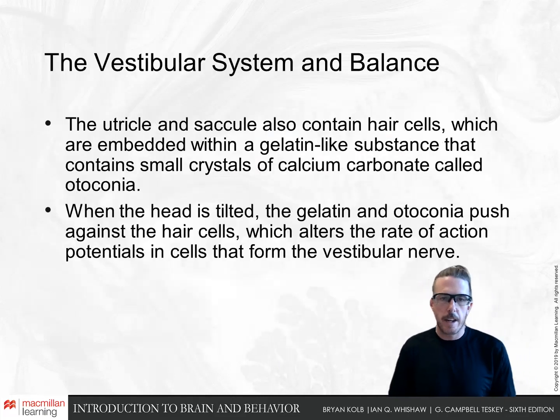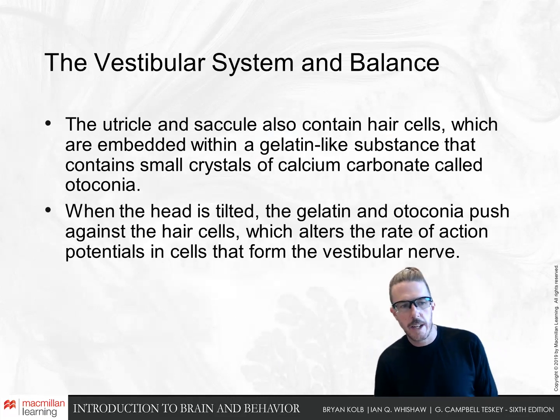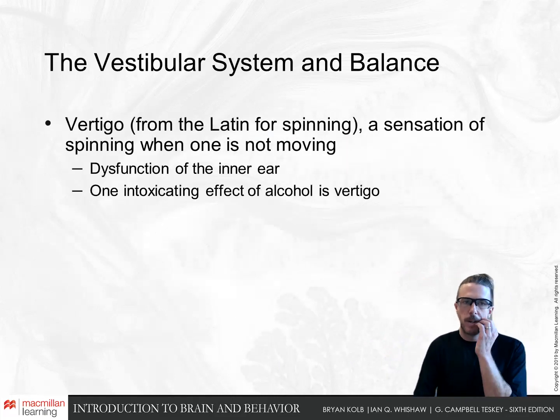The utricle and saccule have hair cells also, and they have this gelatin-like substance with small crystals. So when the head's tilted or acceleration pushes it in one direction, that gelatin and crystals push against hair cells and alter their rate of action potentials.